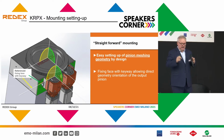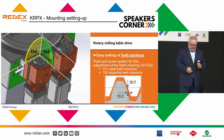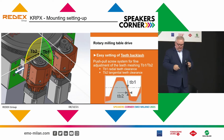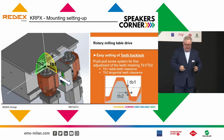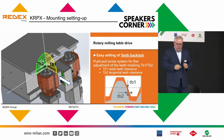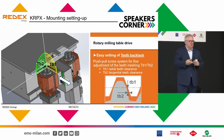Then the setting by construction allows an easy, straightforward mounting, and they just have to adjust the center distance with the pinion. As you can see here, the green parts allow the alignment with the green angle, and the keyway allows alignment with the yellow angle. And then just with the push-pull screw, you just have to adjust the center distance. It's the same, of course, on a linear axis drive. As you can see here, the yellow, the green support surface is perpendicular to the rack axis and in line with the push-pull screw. You can just adjust the center distance.